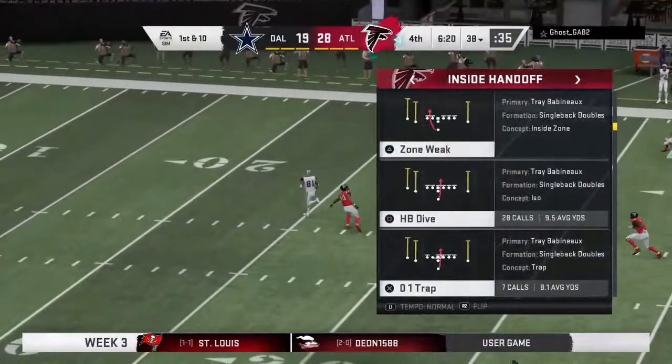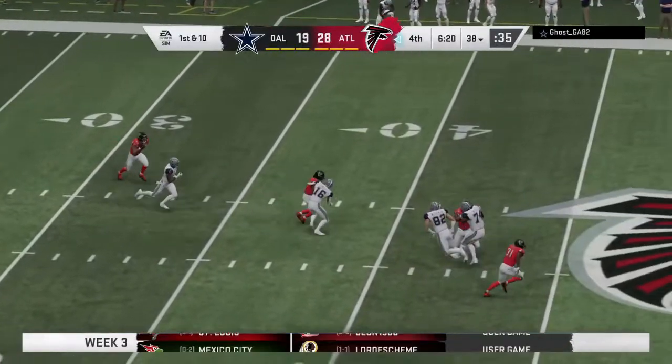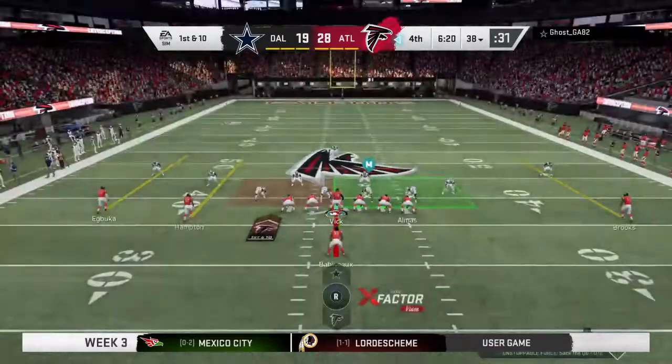Partner's bad enough when you just can't hold on to the football. But when your quarterback's throwing it to the other team, that's 3 interceptions now, 4 turnovers for the game. You really have no chance to win the football game.